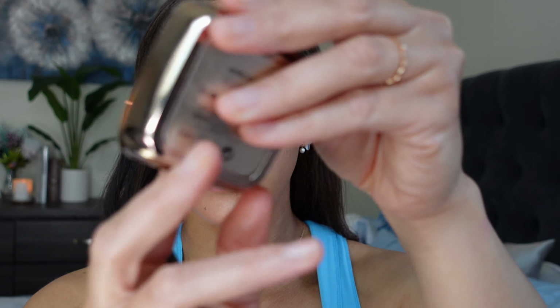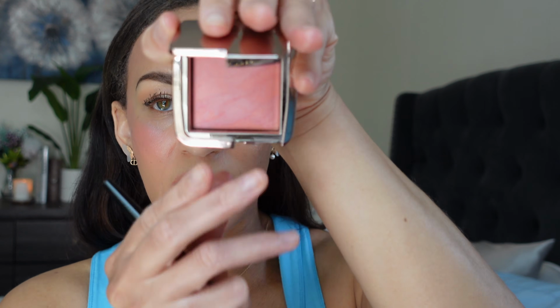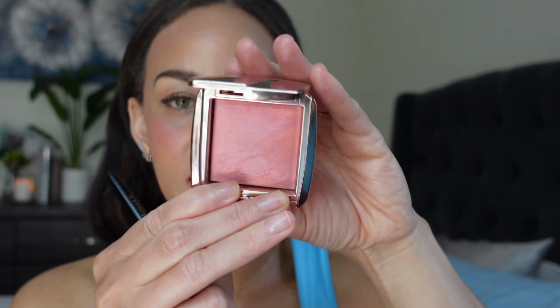I've been using that holiday palette from last year. I've been using that a lot more, but I was wanting a blush that was a little less punchy, and so I decided to choose Sublime Flush. This is a newer color. It's supposed to be a pinky lilac color, and it is so pretty. It's got that beautiful marbling.